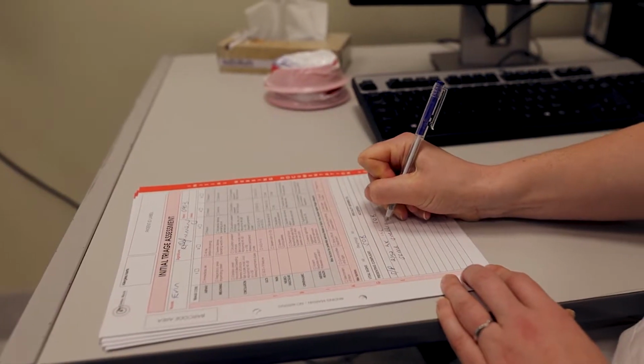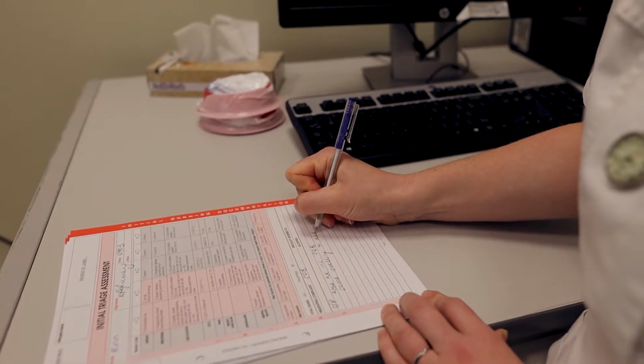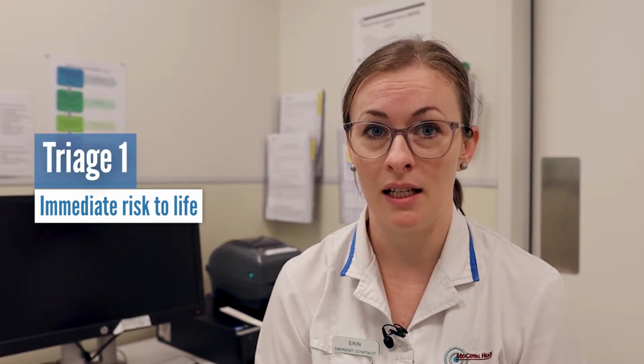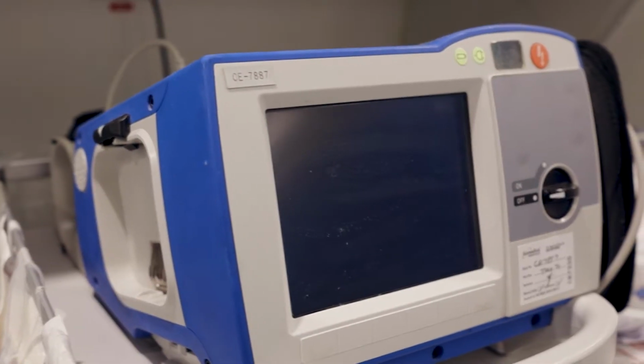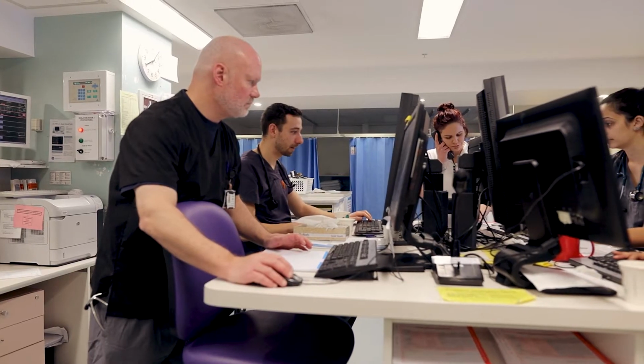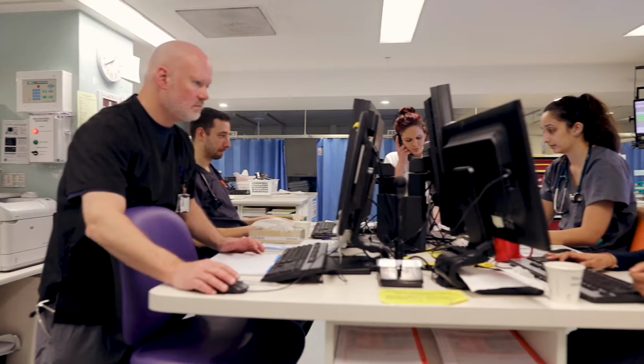When you arrive at the emergency department, the triage nurse will assign a triage code to you. These are from level 1 to 5. Triage 1 means there is an immediate risk to life and must be treated immediately, such as somebody who is having a cardiac arrest or been in a major car accident. This requires multiple staff to help this patient.